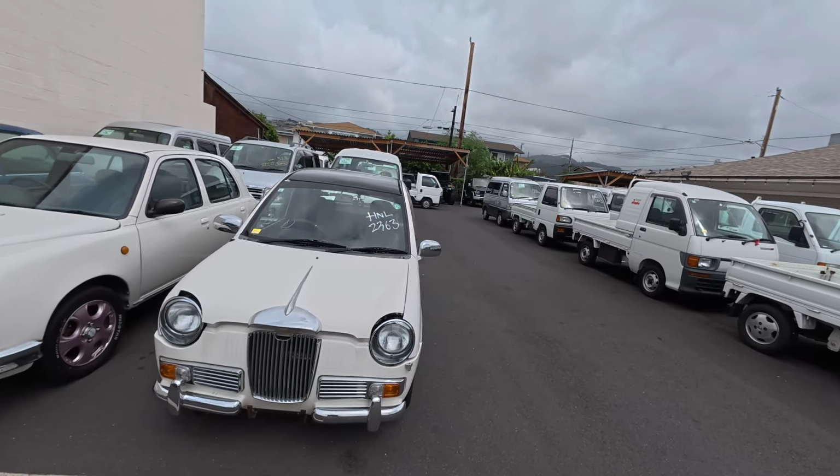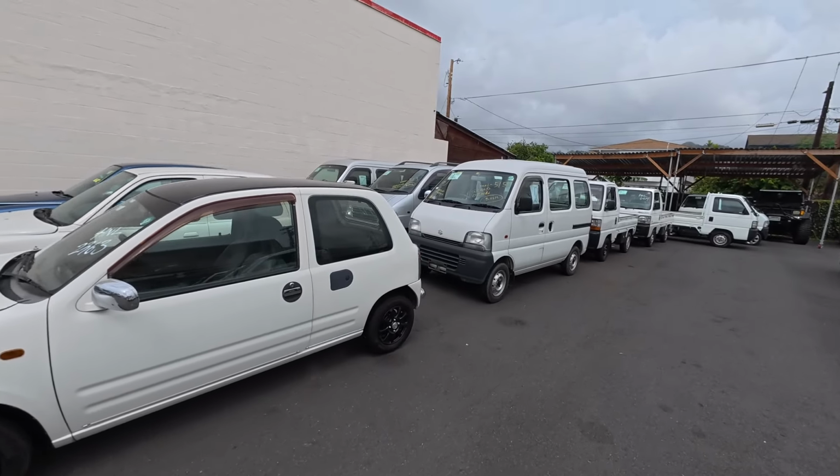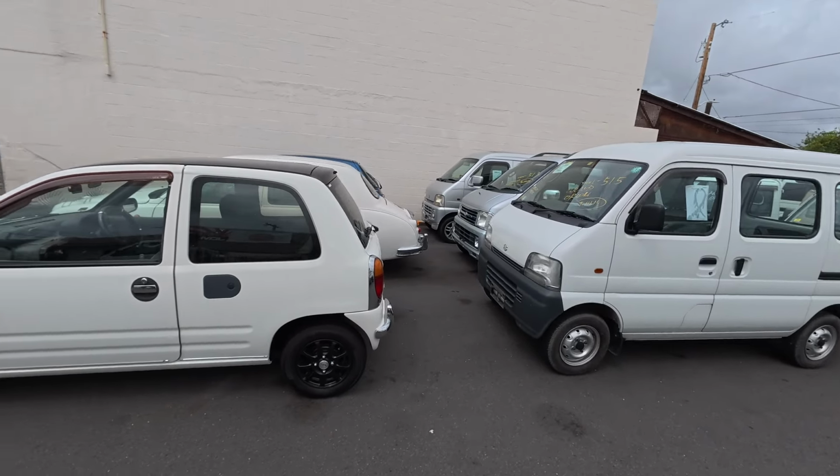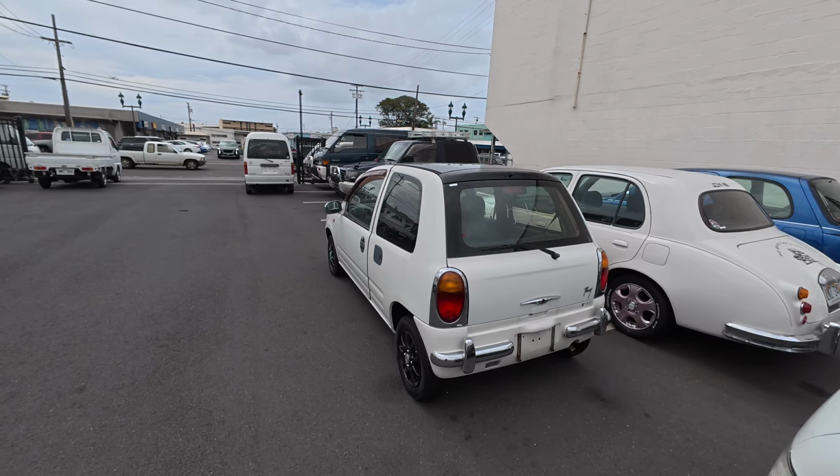I can see myself getting one of these, making a bunch of content, going on road trips and becoming pretty popular. The cool thing about this car also is that in the later years, it's essentially a Daihatsu Miragino, just again with a Mitsuoka front end.